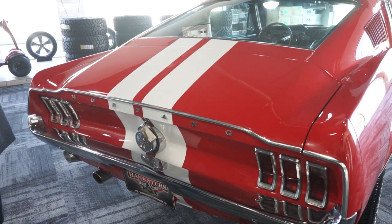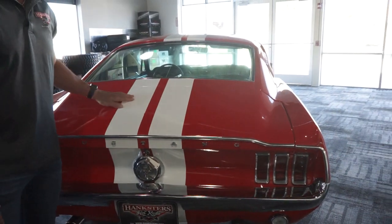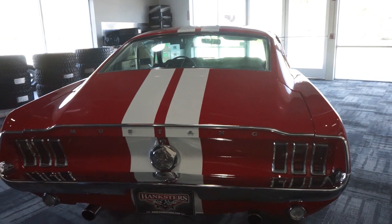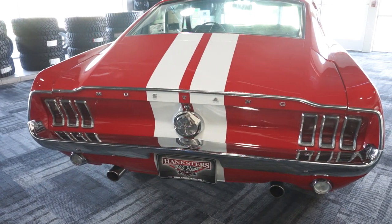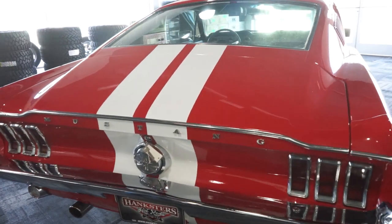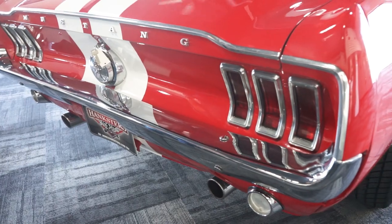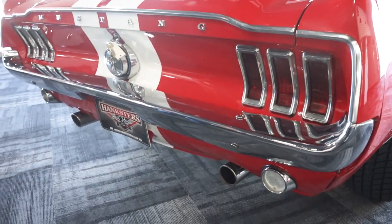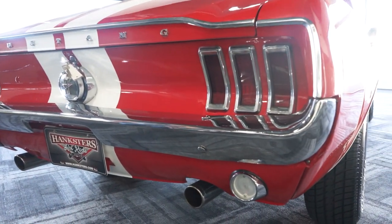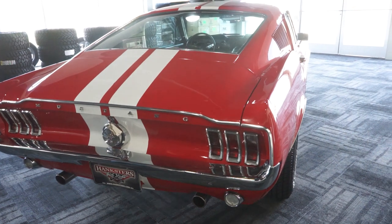Deck lid fitment fits well to the driver and passenger side rear quarter. Again, your white stripes, they're decals, they're not paint. You do have a little bit of peeling right here, very faintly on the deck lid. Mustang there on the rear valance, on the deck lid itself, right above the fuel door. Your chrome on your taillights looks to be in good condition. Both the front and rear bumper look to be either brand new or definitely in newer condition because the chrome on them is fantastic. You have your reverse lights there down low, and then of course your dual exhaust with your chrome tips.